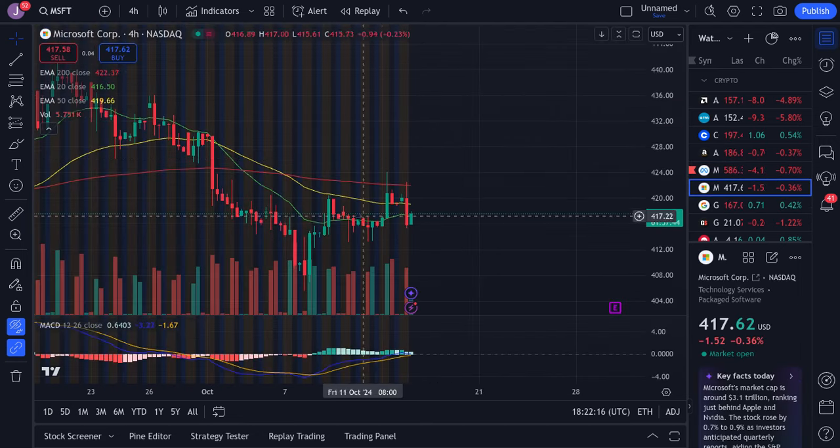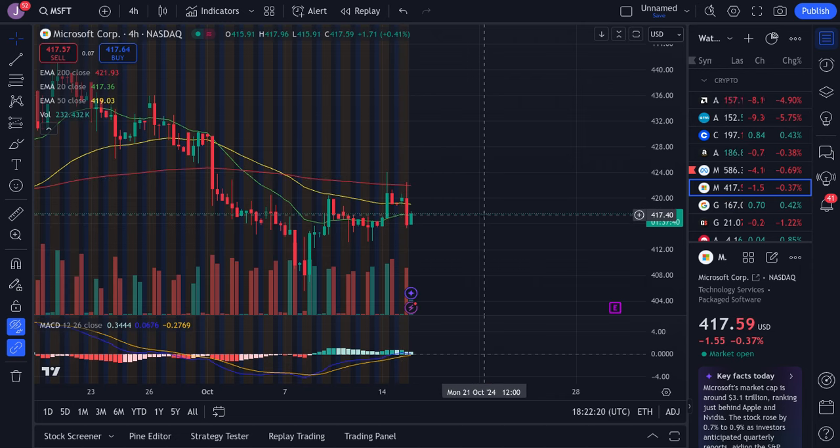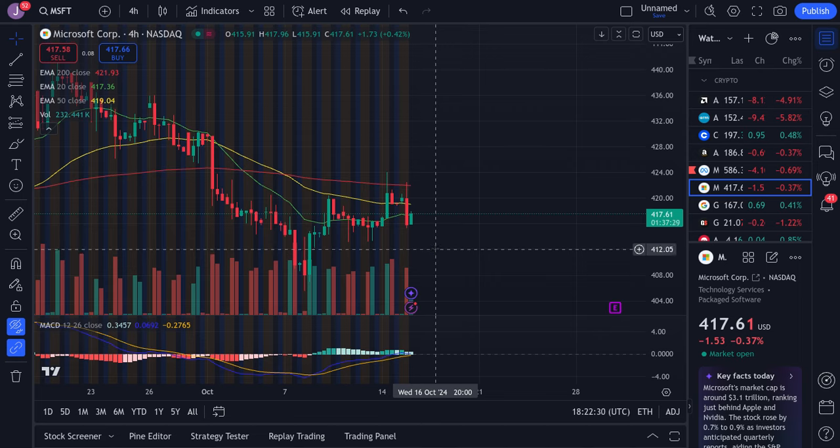For Microsoft, we pushed very nicely to our 200 EMA only to reject. So we need to reclaim 419. If 419 is reclaimed, this will rebound. There is a possible inverse head and shoulders, so I see potential for this. We have to break past 422. If we fail to do so, we're at risk of dipping all the way down to about 413. So keep that in mind, guys.